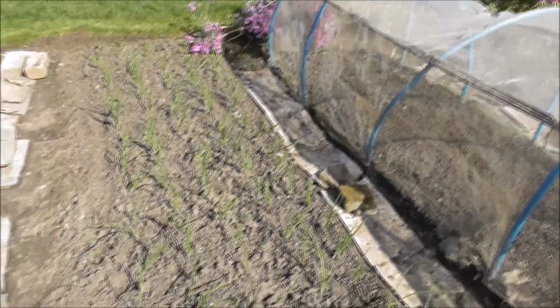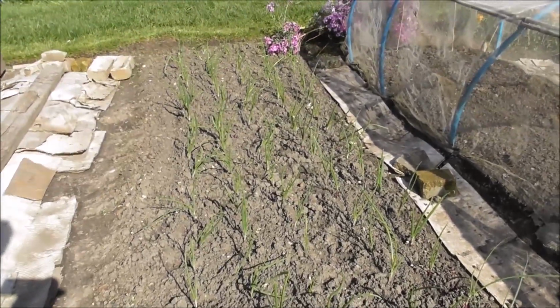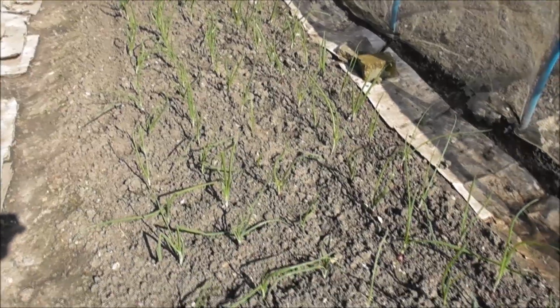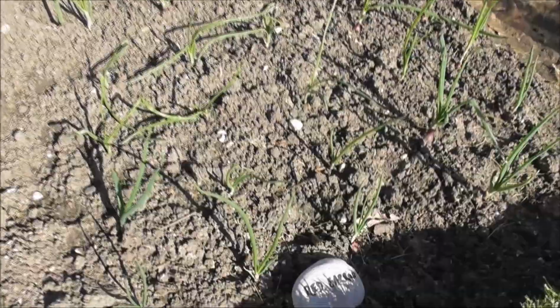Red onions also looking absolutely gorgeous. Doesn't everything look better with a bit of sunshine? Oh, I do like a nice neat row of onions. These are, of course, my, where's my label? There we go. Red Baron. Yay.